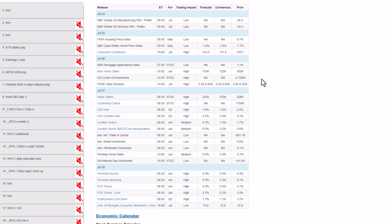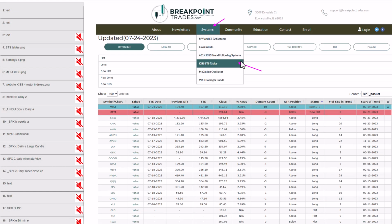Next, item number 3 shows the economic news calendar. I already covered these in the opening comments. Remember, we have various news items like the FOMC and, of course, various earnings this week. All right, let's jump to some charts.